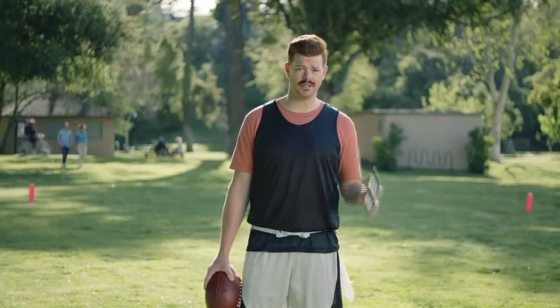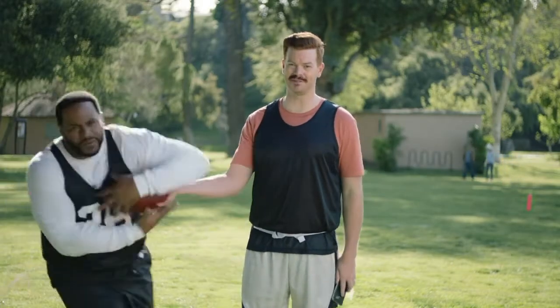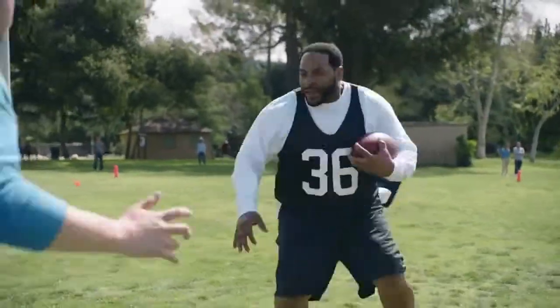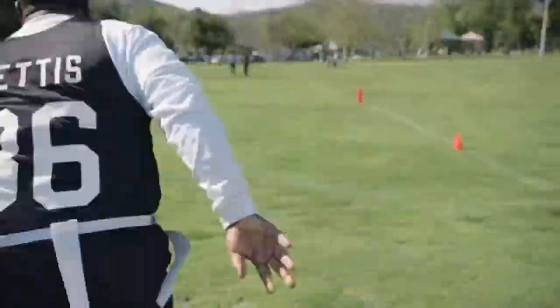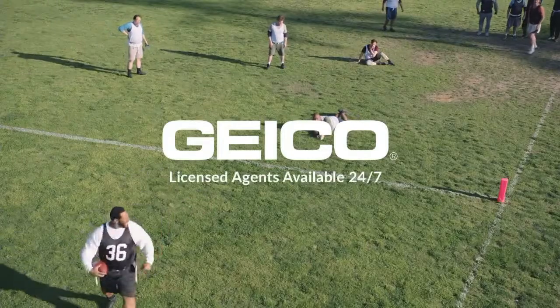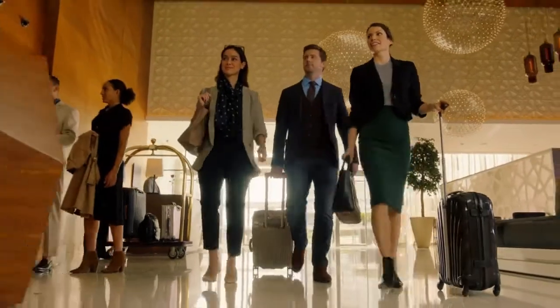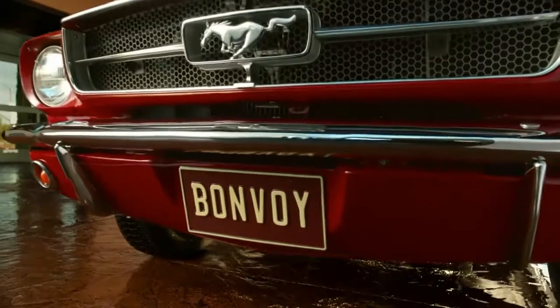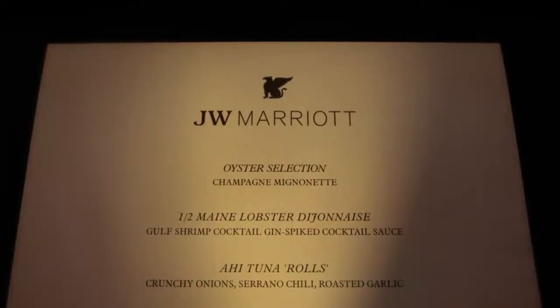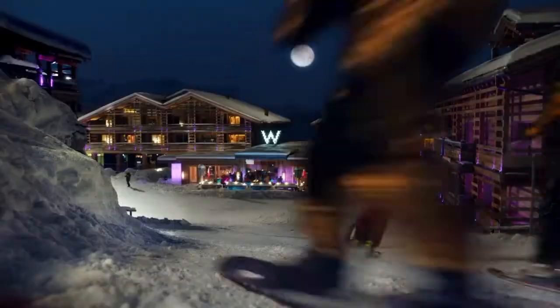GEICO makes it easy to get help when I need it. With licensed agents available 24/7, it's not just easy. It's having Jerome Bettis on your flag football team easy. Go get him, Bus! Come on, Bus, come on! Hey, wait! I mean, I got the flag! I got your flag, man, I got your flag! It's GEICO easy, yeah, with licensed agents available 24/7. 49-0!